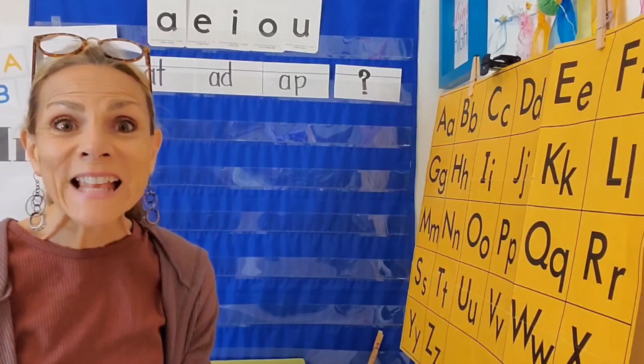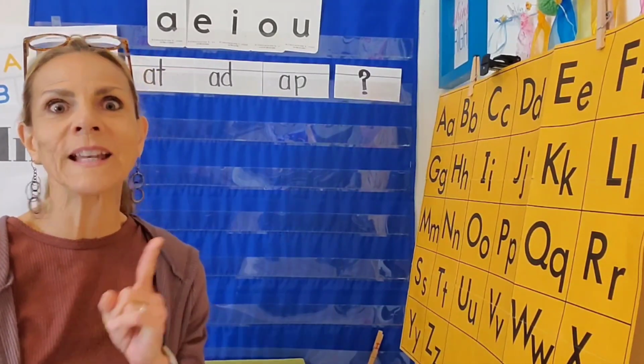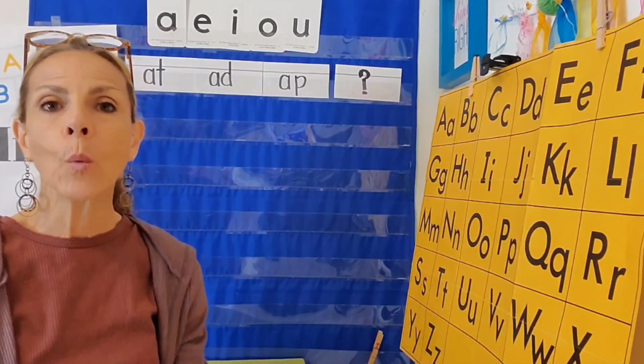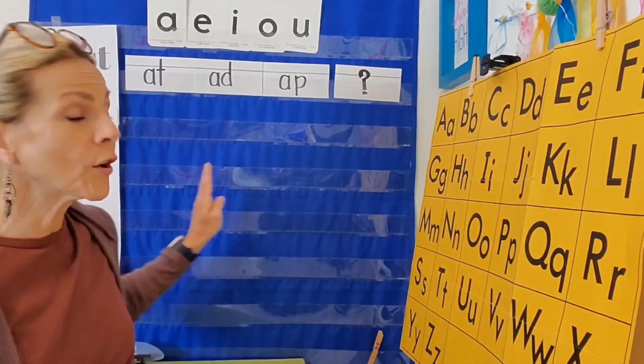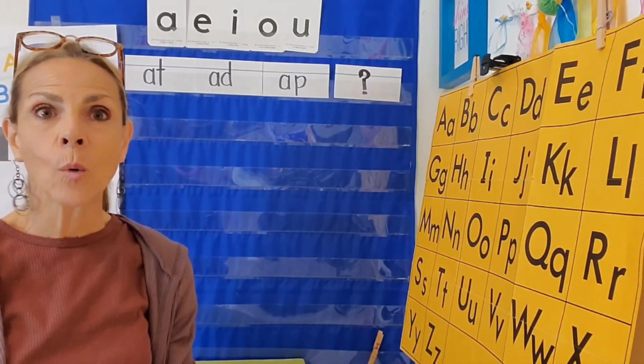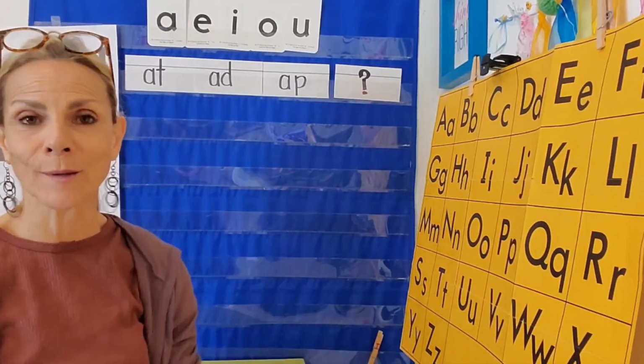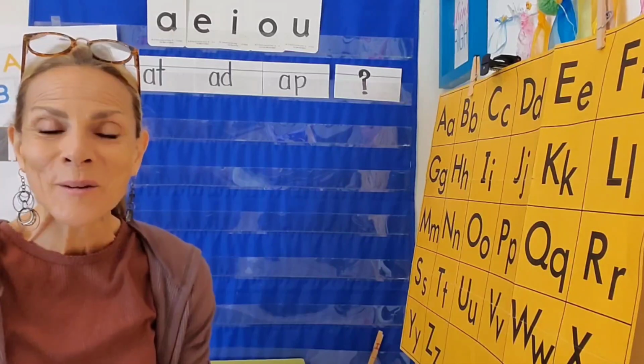Now, today's activity is going to go along with the sort that we did in our last lesson, where we were reading words and placing them in the correct rhyming family. And if they didn't rhyme with add, app, or at, we put them in the mystery column. That was fun. We did great.